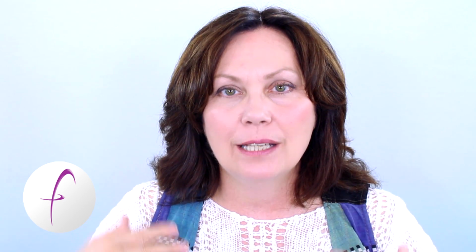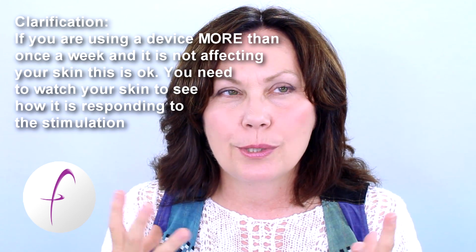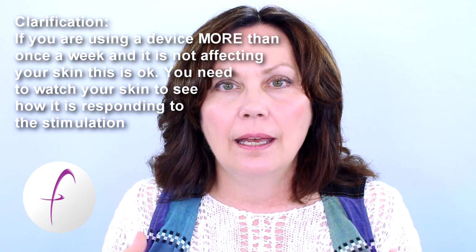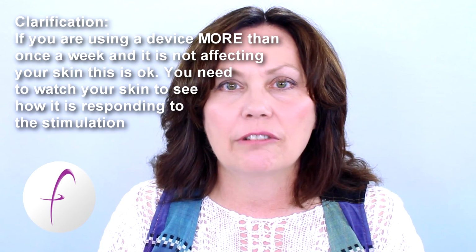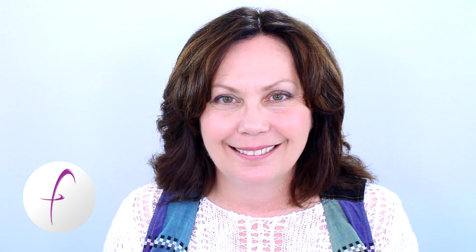Because again, it will overstimulate your skin. And then what you'll find is that you'll start getting broken capillaries. Your skin will take on a ruddy look, like it will start looking thick. And it just generally looks bad. It might get itchy. These are the things that happen when you overstimulate.